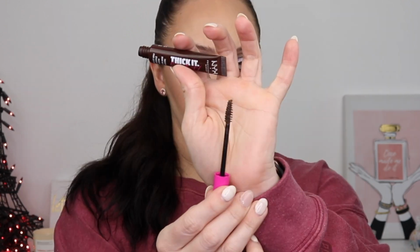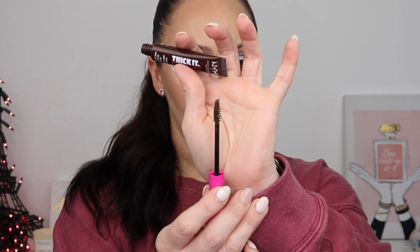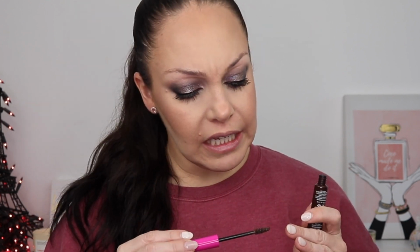Let's just brush them up so that they're a little bit more defined. Oh, you guys, this makes me nervous. Anyone else get nervous using new products? So there's the spoolie. It's kind of big and chunky. Usually brow products are a little more compact.